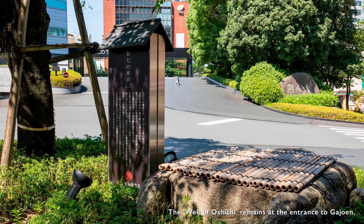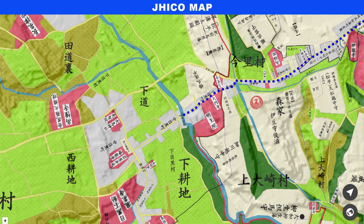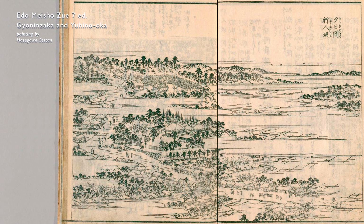At the entrance to Meguro Gajoen, after descending Gyoninzaka, there is still a well where Seian performed a water purification ceremony to pray for the repose of the well of Ashichi before going on his Buddhist pilgrimage. Further along Gyoninzaka, there is a Taikobashi Bridge over the Meguro River.